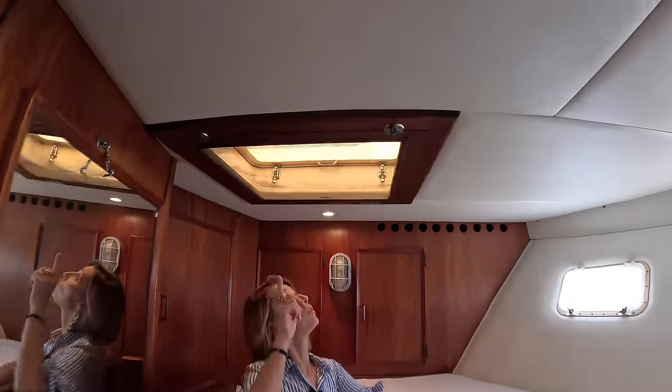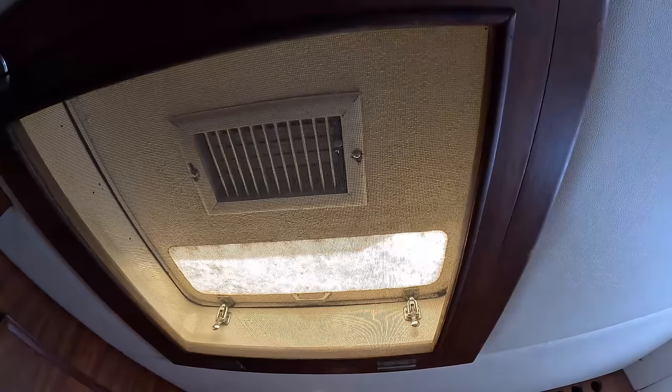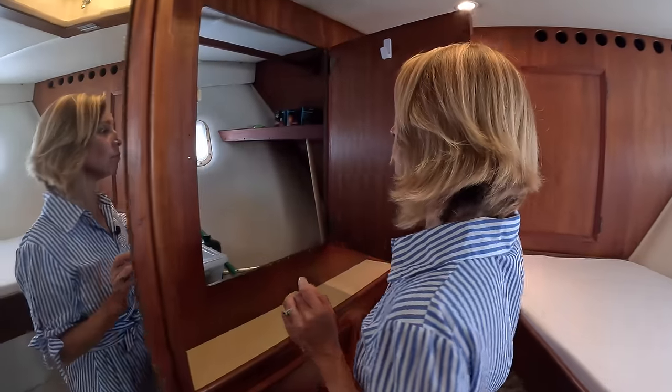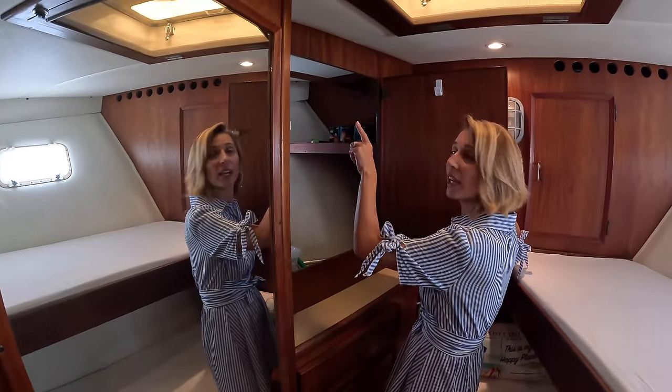That is an openable hatch. Yes, but check that out. There's a ventilation in there. Interesting. Oh, there's a window in there. How funny. But that's actually been converted to a hanging locker.